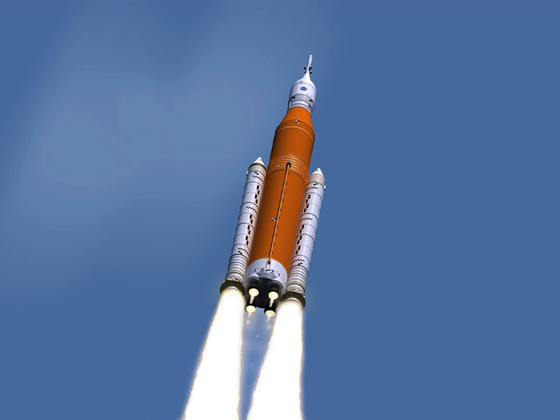ArgoMoon, designed by Argotec and coordinated by ASI, is designed to image the Interim Cryogenic Propulsion Stage (ICPS) of Orion for mission data and historical records. It will demonstrate technologies necessary for a small spacecraft to maneuver and operate near the ICPS.